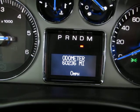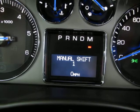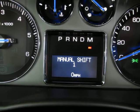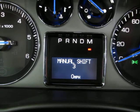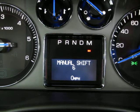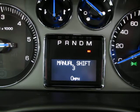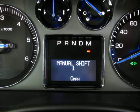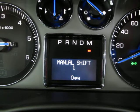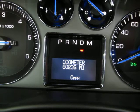But if you want to make a shift manually, go down to the M. You're going to see it say manual 1, manual shift 1. That means you're manual shifting and you're in first gear. If you tap on the plus, it's going to shift up. Every time you tap it, it's going to move 1 gear all the way up to 6, as this is a 6-speed automatic transmission. When you tap on the minus, you're downshifting. Clearly nothing's happening now because we're not moving, but if we were moving, you'd be controlling the transmission shifting. If you don't need that, or that doesn't interest you, push the lever up to the D, and the 6-speed automatic transmission will do all the shifting for you.